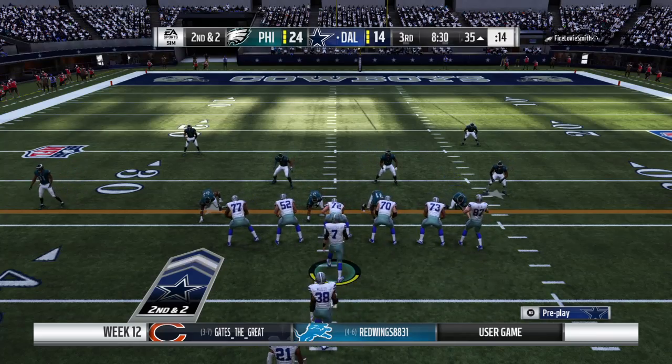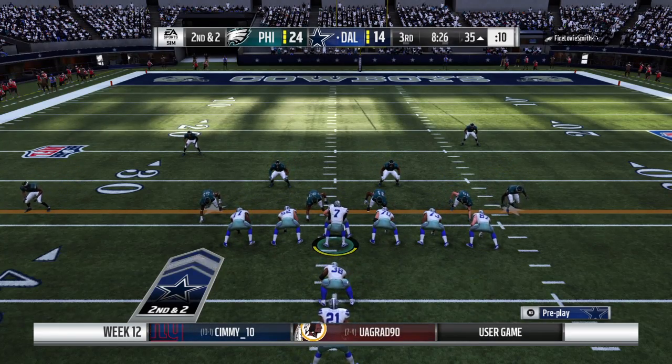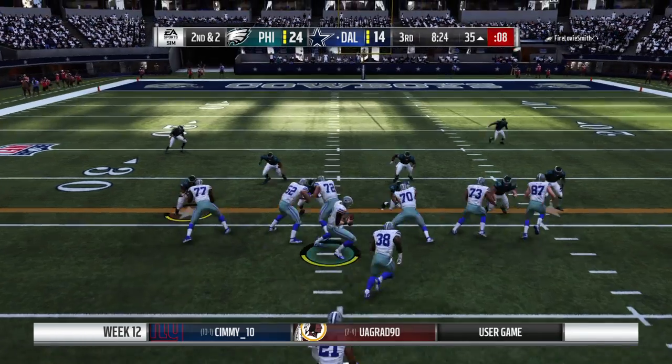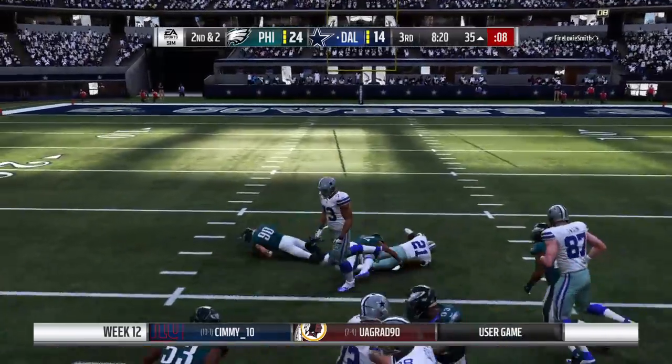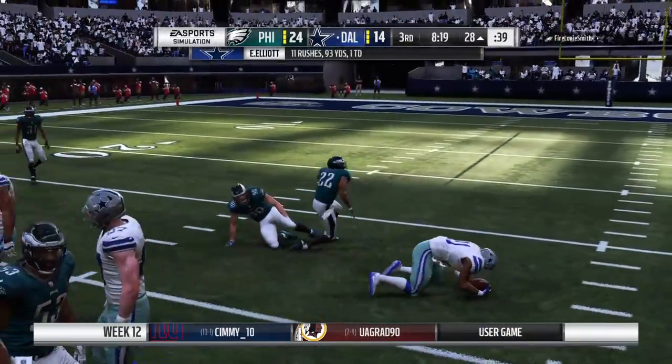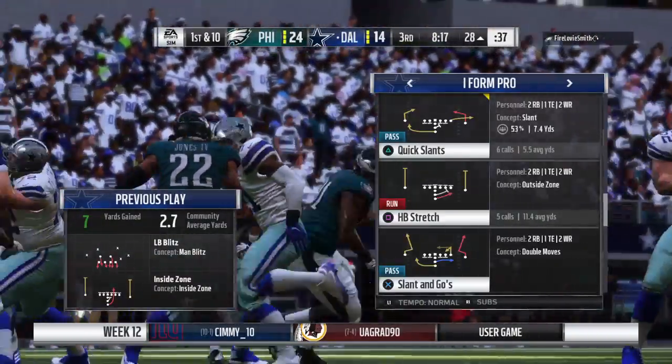And there we saw one of the downsides of blitzing during a run down, because sometimes you get out of your gaps. You don't fit the run quite as well because you're headed towards the ball carrier with abandon. Again, it's Elliott. And he'll go down at the 28. It's a 7-yard gain there, and it's good enough to move the chains.